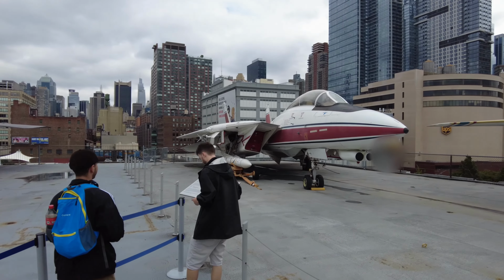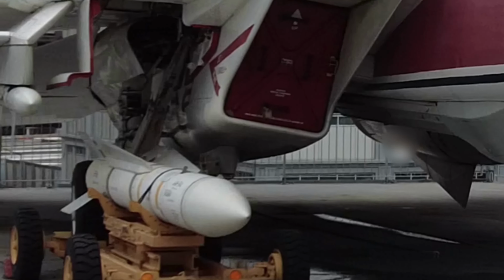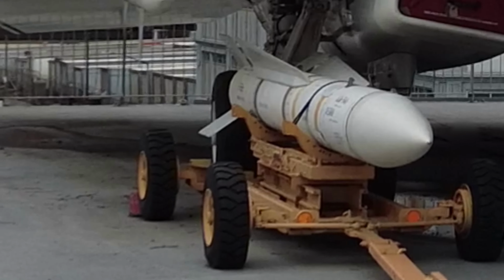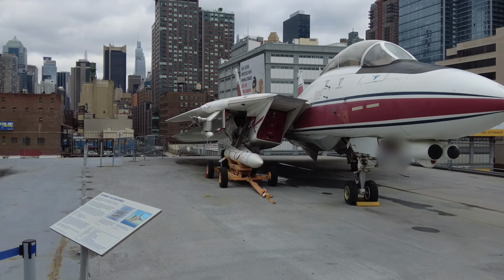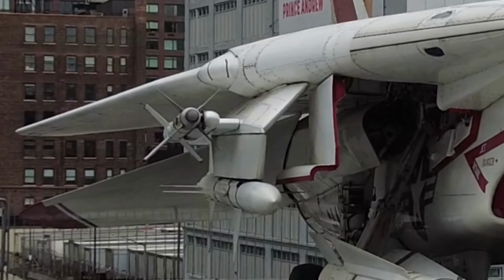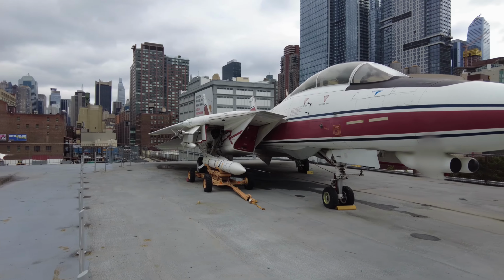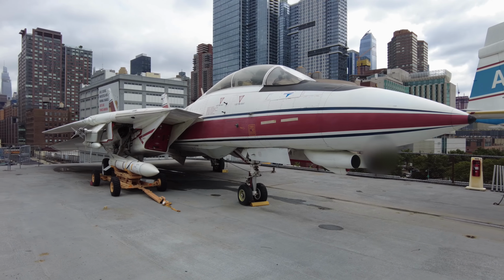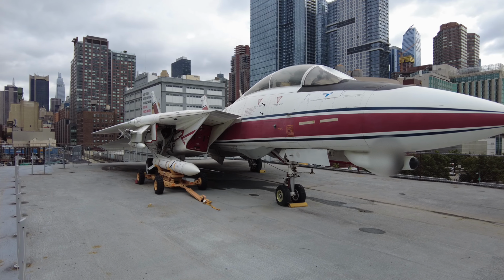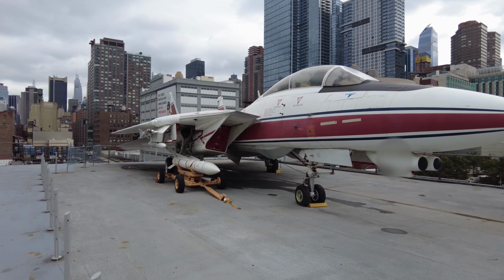F-14D Super Tomcat. Two Pratt & Whitney engines. The entire plane is built around that missile that's on the cart. That's an AIM-54 Phoenix. So on the wing pylon is a Sparrow and a Sidewinder. This was my favorite plane growing up as a kid. Loved this thing. It's fast, it's maneuverable, but it's god-awful expensive to run, I guess. And this was replaced by the F-18 Hornet.